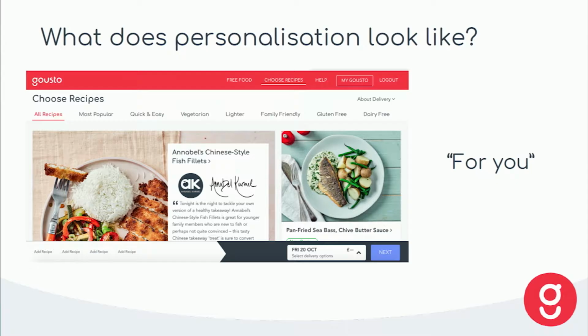So I wanted to touch a little bit upon what we think of when we say personalization. This is what our website looks like. You see at the top, you've got a lot of collections, like family friendly, quick and easy. We think what you want is to land on this page and get a "for you". We think you want to land on this page and see exactly what we think you're going to enjoy.